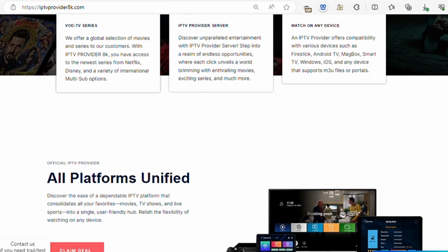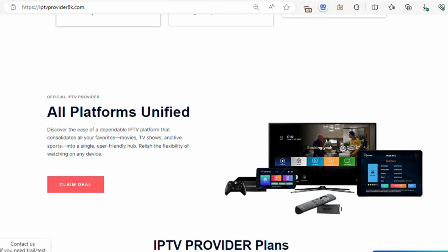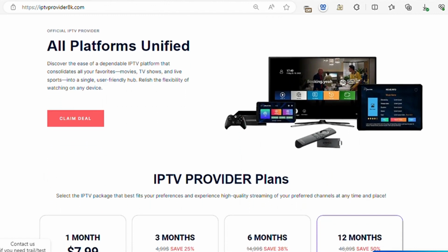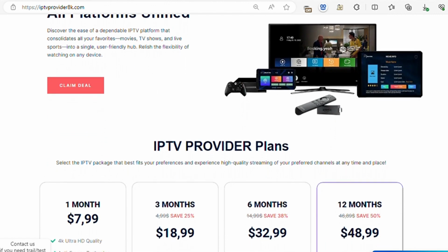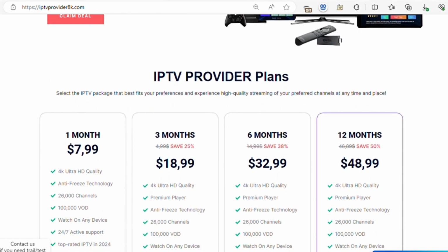cross-device viewing, compatible with a wide range of devices, including smart TVs, Firestick, iOS, Android, and others, cost-effective subscriptions. Prices start at a mere $7.99 monthly, with up to 50% savings on long-term plans.